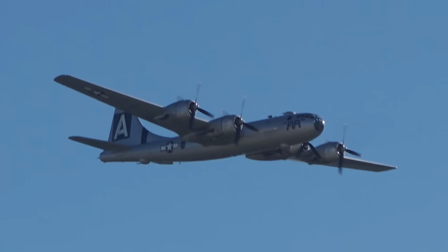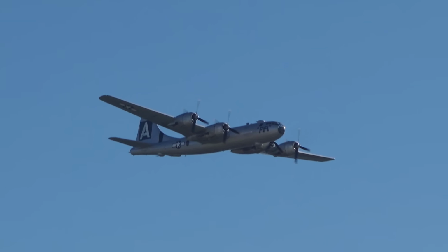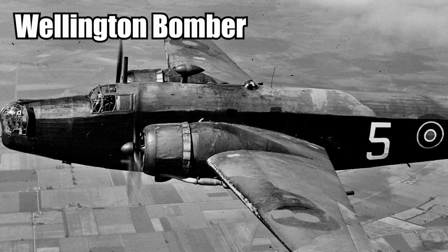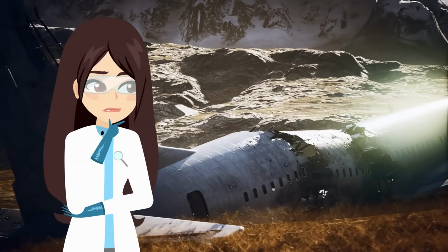It's only a couple months old, so none of the remains have been confirmed as belonging to the lost crew from Flight HF-736. However, the plane wreckage is indeed from a Wellington bomber with a crew of 5. It's almost certainly the lost plane. It must have crashed in the mountains trying to escape enemy territory.